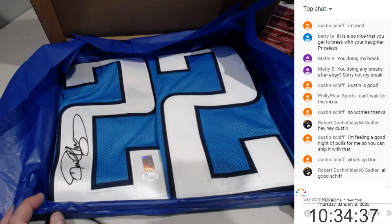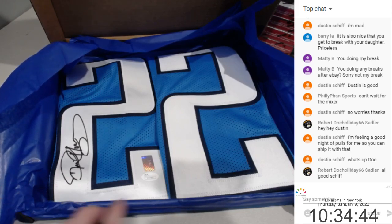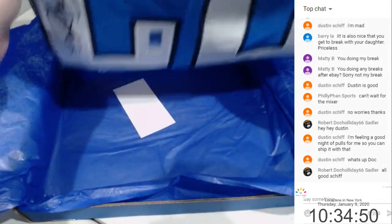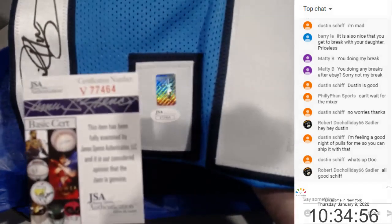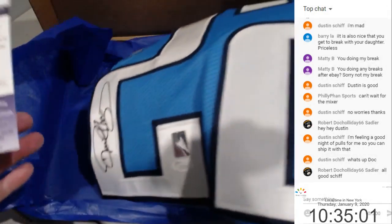These guys are going to give Baltimore a run this weekend. You watch. Cameron Wood with the Tennessee Titans, V77464, and my man's signature is right there. That is Derrick Henry, LD Henry 22. There he is. There's your JSA as well. It's in the bottom of the box. V77464. I'm sorry. Matching right up, and then yeah, the Derrick Henry hologram there, right above it.